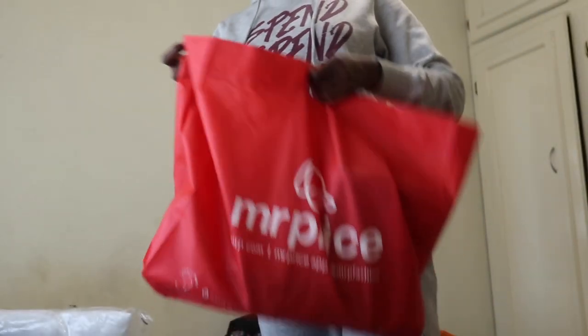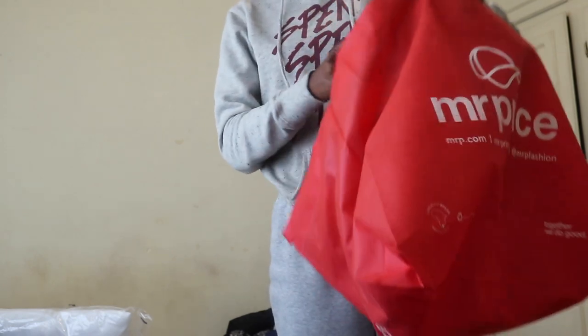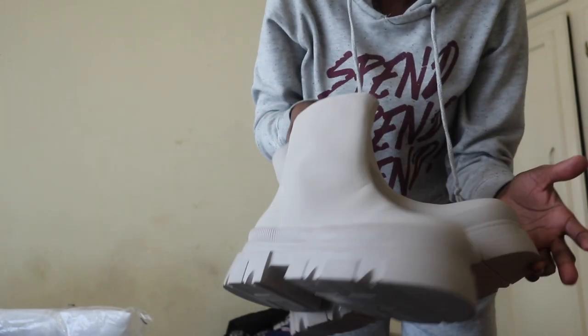Let me show you the boots that I was talking about. So I got these boots from Mr Price. I couldn't resist. I was so obsessed when I saw them. I'm like, show me, I want them. Look at these grays. Oh, aren't they gorgeous? Aren't they gorgeous?